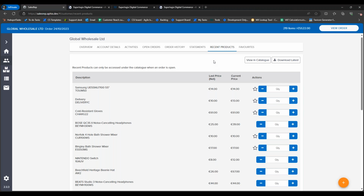For most sales rep users, we set up a feature where every day we import the recent products for all customer accounts. It means two things. One, from a rep's point of view here, they can see all of the recent products. It's the products of the last 30 orders. If it's 30 orders with two products, then they'll see 60 products here. If it's 30 orders with 30 products, then they'll see whatever it is, 900 plus products on this list.